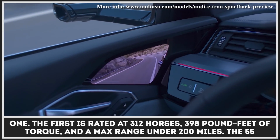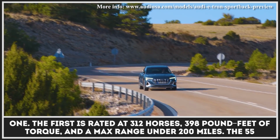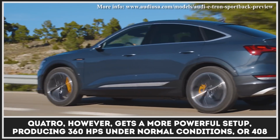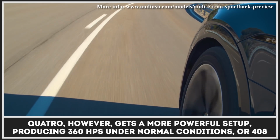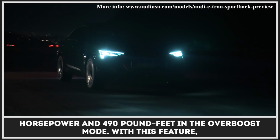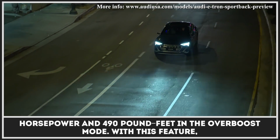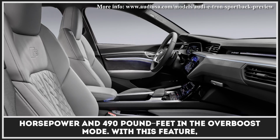The first one is rated at 312 horses, 398 pound-feet of torque, and a max range of under 200 miles. The 55 Quattro, however, gets a more powerful setup, producing 360 horsepower under normal conditions, or 408 horsepower and 490 pound-feet in the overboost mode. With this feature, the Sportback is expected to speed to 60 miles per hour in 5.7 seconds.